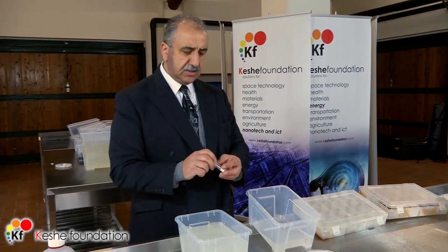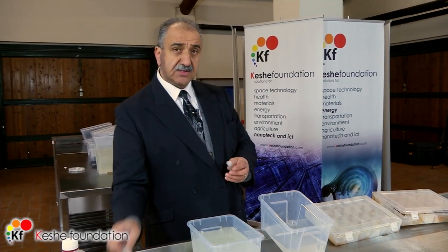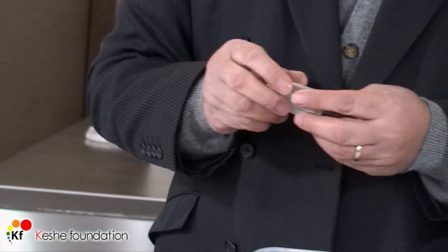The interesting thing is that these materials behave as superconductors. Best superconductors we ever knew at room temperature and pressure.